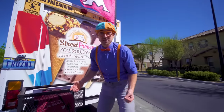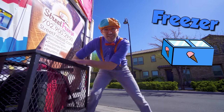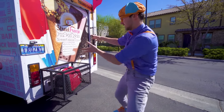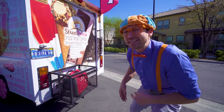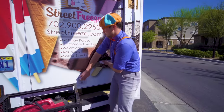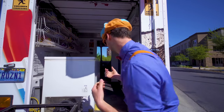Ooh. All right, now let's hop in the back and serve some ice cream. But first, we need to turn on the generator. This is what provides power to the freezer. Let's turn it on. Whoa! It's like a mini engine that produces power to keep the freezer really cold. But the freezer's already cold, so we can turn it off. All right, let's hop in the back and serve some ice cream. Whoa, the inside of an ice cream truck. So excited.